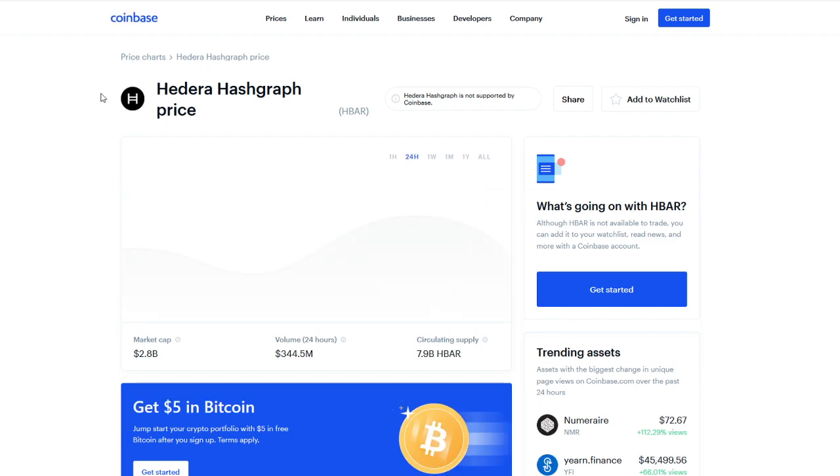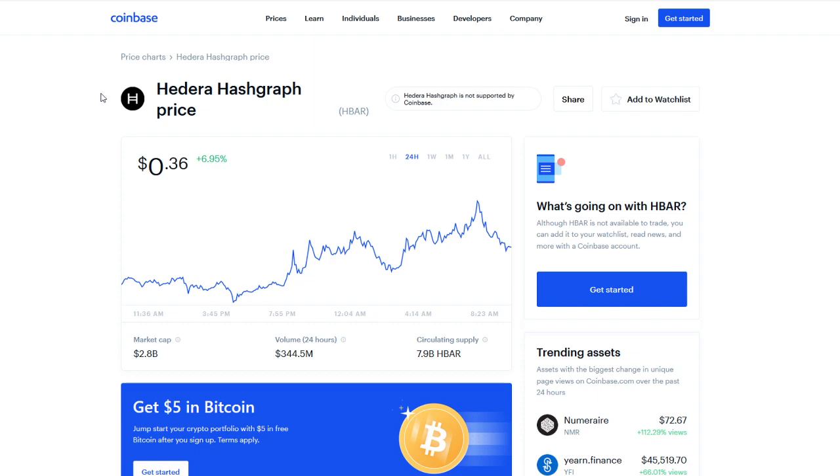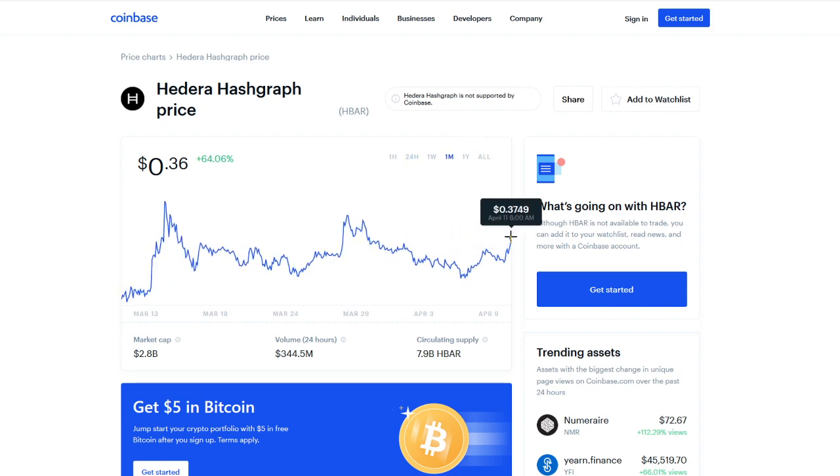I'm going to give it a quick refresh, get the new price for us. Looks like 36 cents. So we're continuing to rise as we speak here. It's just a lot of potential behind something like this, and we'll continue to monitor it, like I said. But going into the end of April, I do think Hedera Hashgraph will easily make a new all-time high right around that 50 cent mark and stabilize at about 45 cents. So I think that's a very reasonable prediction.